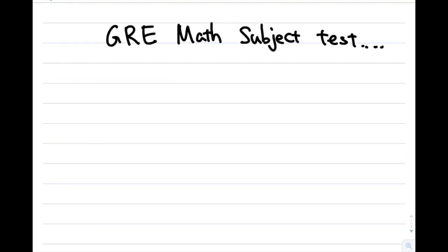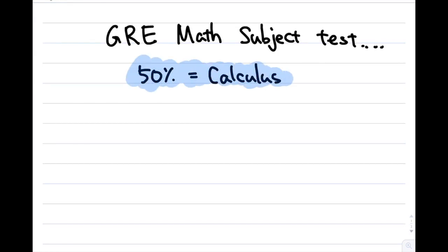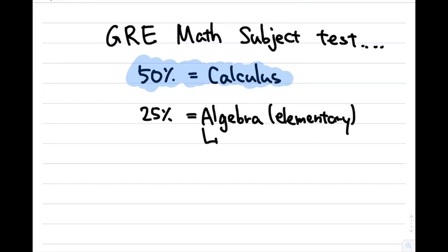Hey guys, so today I wanted to share the strategy that I took to get an 870 on the GRE Math Subject Test. What I did was look at the problem distribution, which you can find on the ETS website. The first half, or 50% of the problems in the entire exam, are going to be calculus. So this is what you should be focusing on.